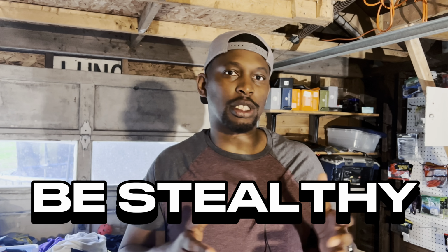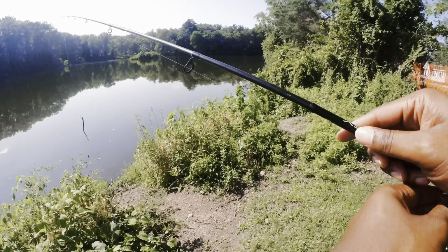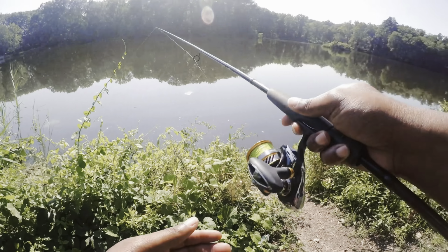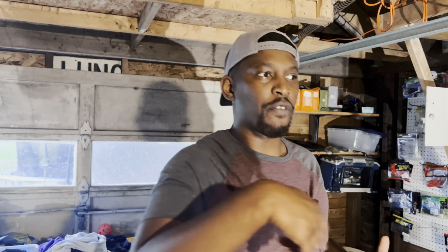You want to be a little stealthy when you're entering the bank, especially when you first get there. Sometimes it's really good to cast from a little bit, maybe 6-8 feet away from the bank and see if you can get some fish that are shallow right in front of you. Because the fish do see and hear you. There's vibrations that come up from the water. If you're walking and thudding around, they're gonna feel that vibration and know that you're around, right? So be stealthy, take your time, and maybe fish an area from a little bit farther away to make sure that you catch all those fish that are shallow right next to you.